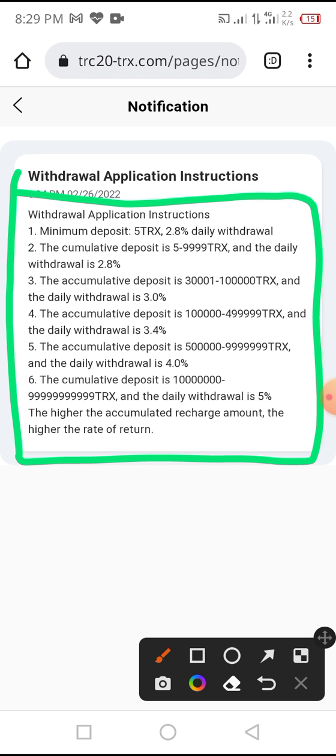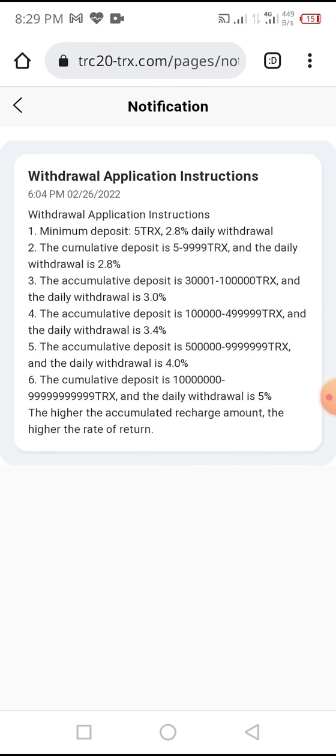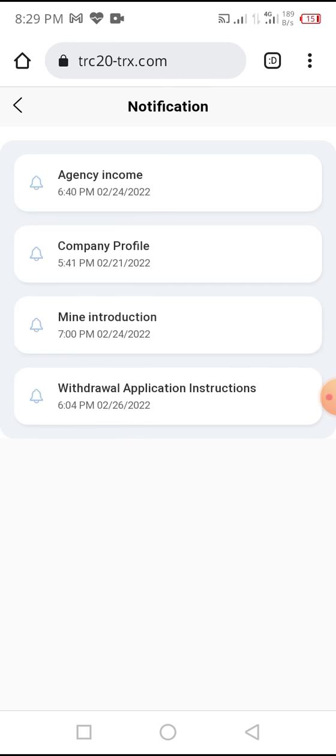30,000 to 1 lakh, and the daily withdrawal limit is 3.0%. The cumulative deposit is 1 lakh to 5 lakh, and the daily withdrawal limit is 3.4%. You can read all this information, and you can see that the minimum withdrawal limit is 2.8%, and the maximum daily withdrawal limit is 5%. The higher the cumulative recharge amount, the higher the rate of return. I close this and go back to the website.